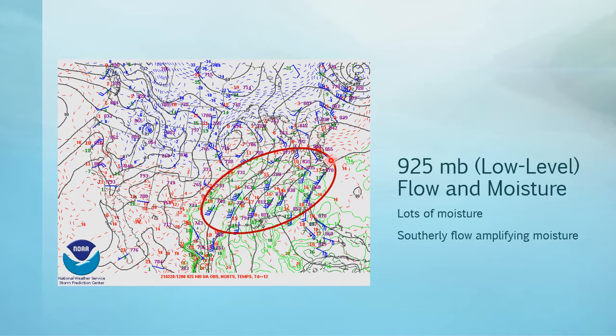So again, we've got this favored area where we have lots of moisture and strong low-level flow, which makes the vertical wind shear even stronger, assuming the winds right at the surface are zero once you hit the ground. So we've got lots of moisture, strong vertical wind shear, even down to the low levels. And that southerly flow is helping amplify that moisture being fed from the Gulf of Mexico.